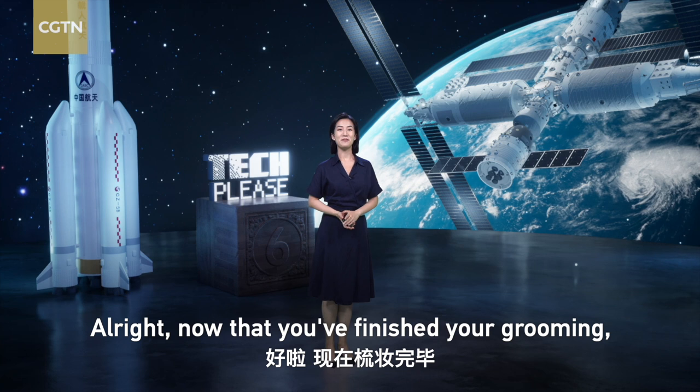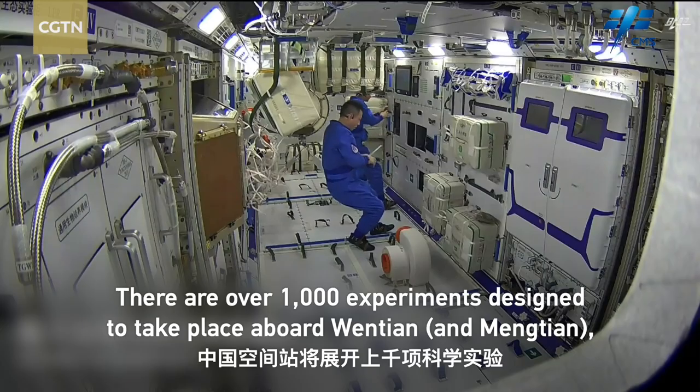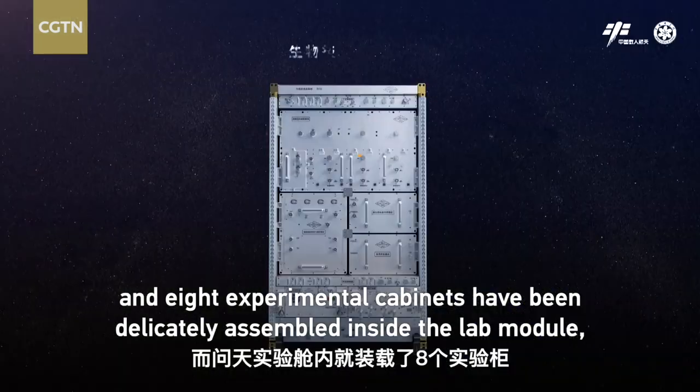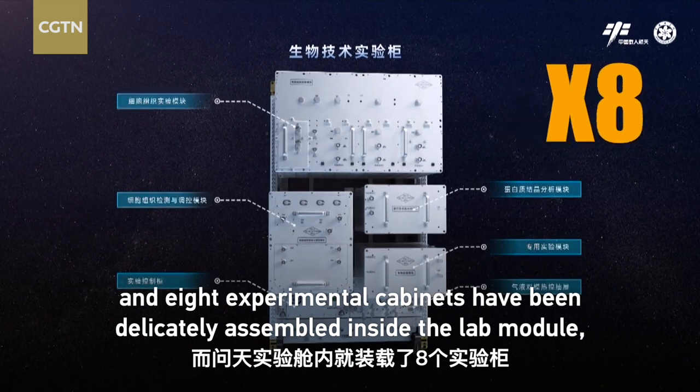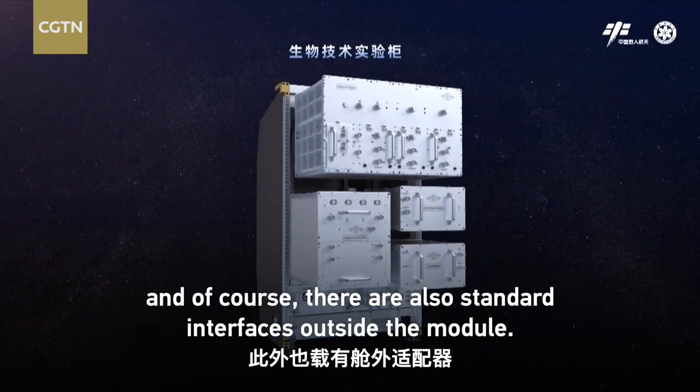All right, now that you've finished grooming and maybe some exercise, it's time for work. There are over 1,000 experiments designed to take place aboard Wentian, and 8 experimental cabinets have been delicately assembled inside the lab module. And of course, there are also standard interfaces outside the lab module.